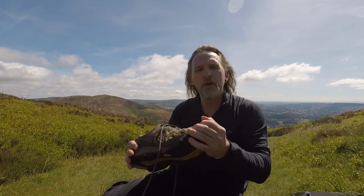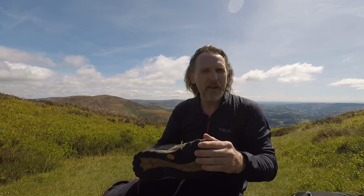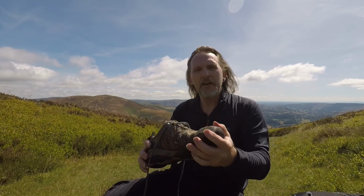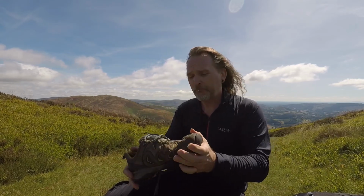These are my go-to shoes when I do places like this. They're really comfortable. They grip virtually anything, even in wet weather they'll grip it. They're a good all-round shoe. There's a lot of companies making these kind of things now, and they're really good. So that's what I'm using. I recommend them.